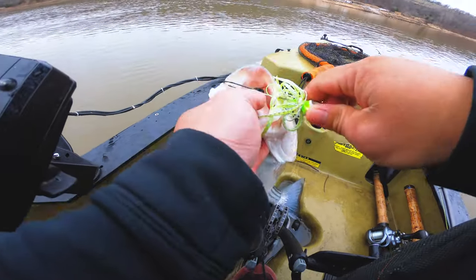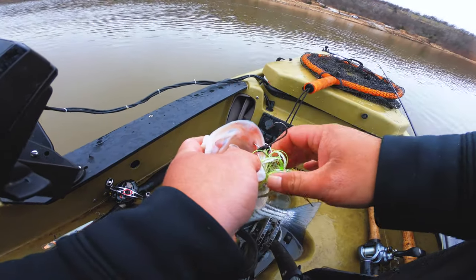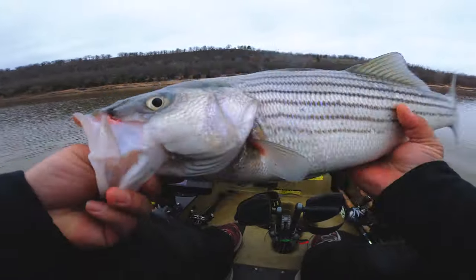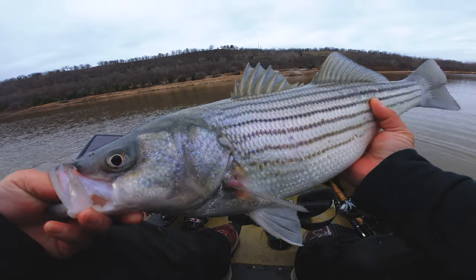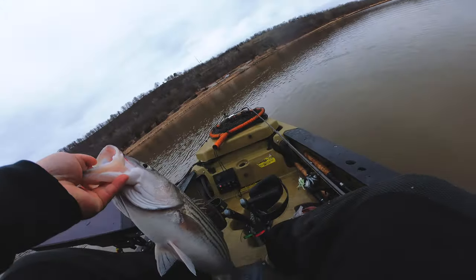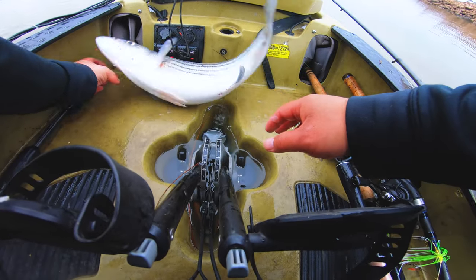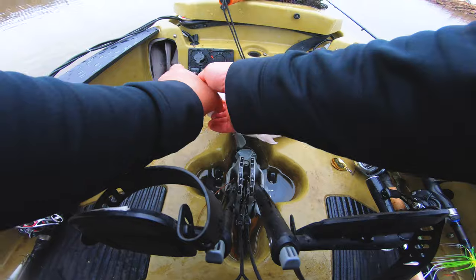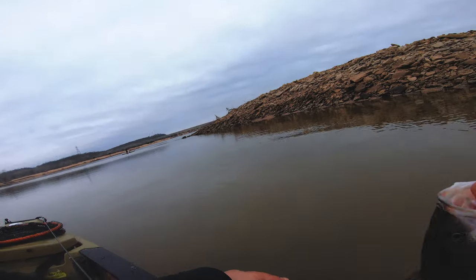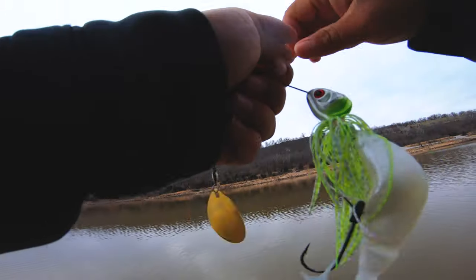Woo! Double hooked. Look at that. Oh! Looks so cool, huh? Stripers, man. Officially slimed really well. Oh, look at that. All right. There we go. He's good. He's getting bit. It's so crazy.